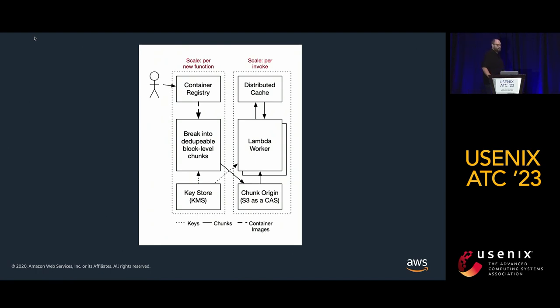We then take that container, and all a container is, if you've never looked inside it, is a stack of tar files. We flatten down that stack of tar files in a deterministic way, which is very important. And then we take the resulting block device from flattening down those tar files. We chunk it up into chunks. We encrypt the chunks. We calculate a hash of the chunks. And then we put them into S3, where the hash of the chunks is the key to the content. And so we're using S3 here as a content addressable store.